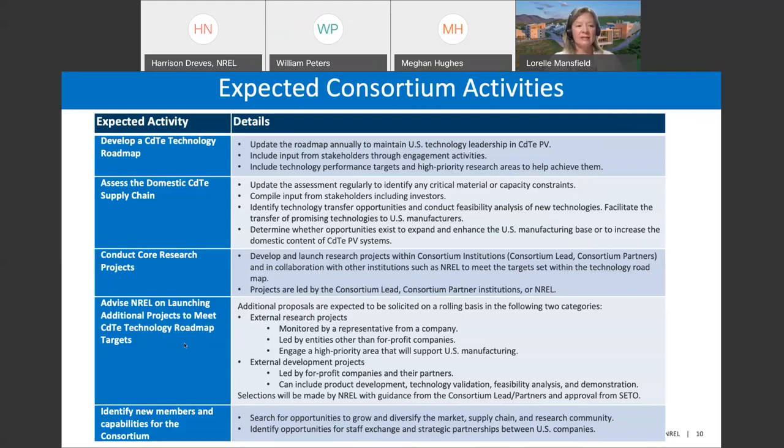The next expected activity is to advise NREL on launching additional projects to meet CadTel technology roadmap targets. The additional projects are expected to be solicited on a rolling basis in the following two categories. One, external research projects. Those would be monitored by a representative from a company, led by entities other than for-profit companies, and engage a high priority area that will support U.S. manufacturing. Two, external development projects.